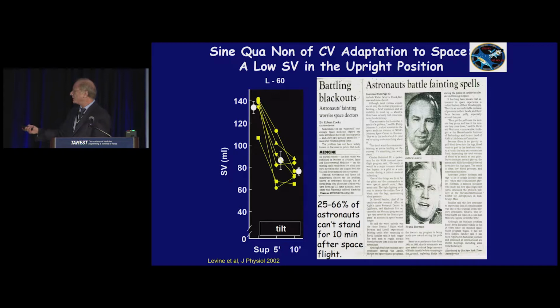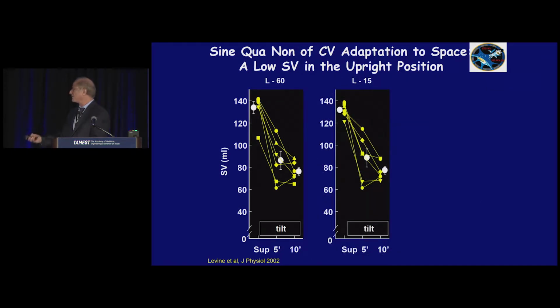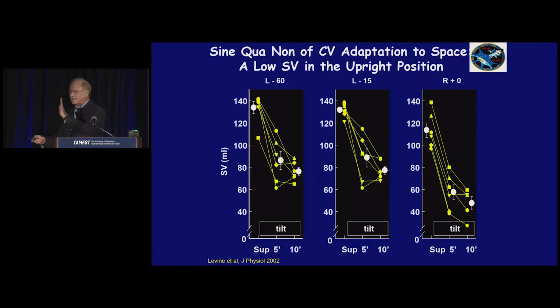This slide comes from the Neurolab mission, and it shows the stroke volume. That's the amount of blood pumped by the heart per beat in the supine position after 5 and 10 minutes of head-up tilt 2 months before flight. And you can see that with tilting, just standing here in front of you, the stroke volume drops by almost 50% and then sort of stabilizes. This is a very reproducible stimulus, so you can see that 2 weeks, 15 days before launch, it's virtually the same. But on landing day, here's the key. First of all, not only is the supine stroke volume substantially lower, but the upright stroke volume is almost 50% lower. So gravity is sucking blood into my feet, and the heart is unloaded.